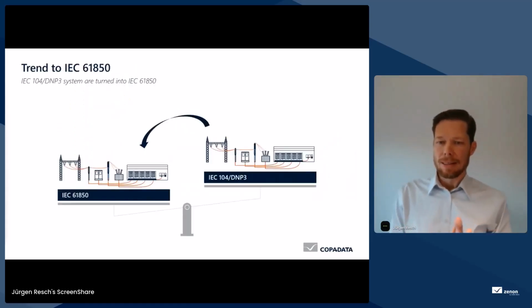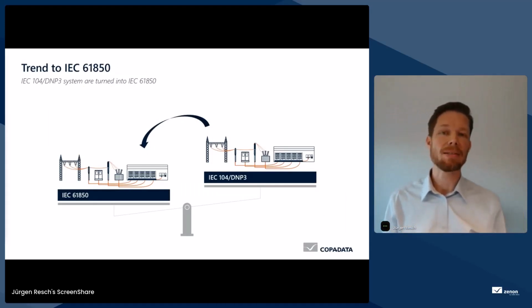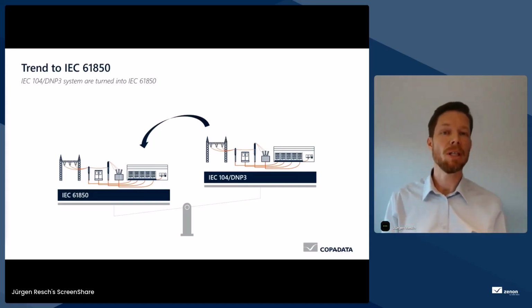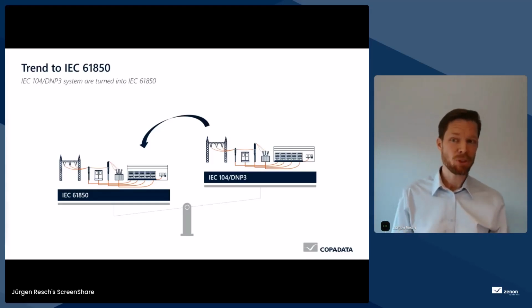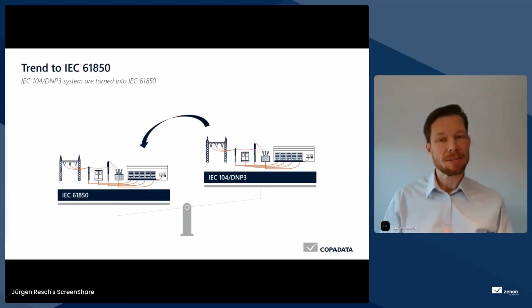Okay, so there is already a quite huge installed base of IEC 61850 type substations, and many substations that have previously been built with other technologies like IEC 104 or DNP3 are now being turned into IEC 61850. So this is actually our perception, or how we reflect the truth. Maybe the truth is somewhere different, but this is how it feels for ourselves.